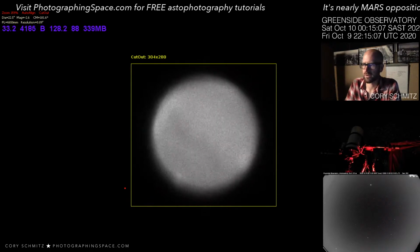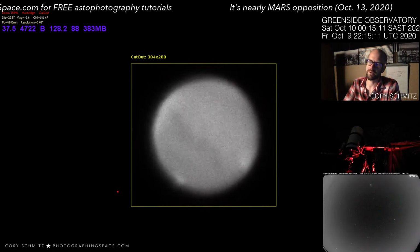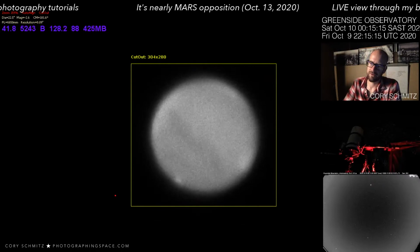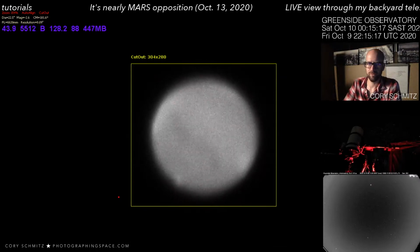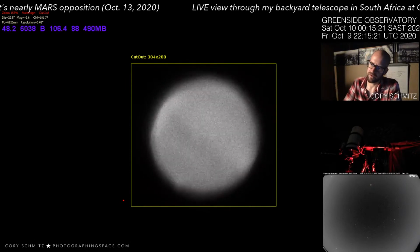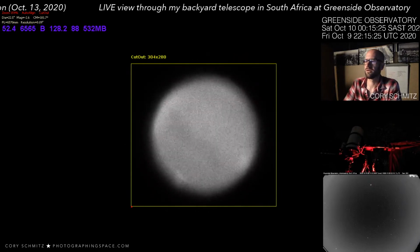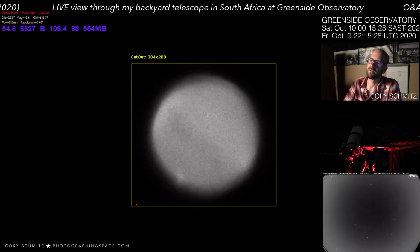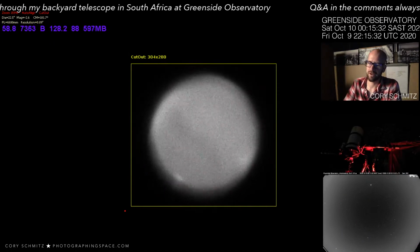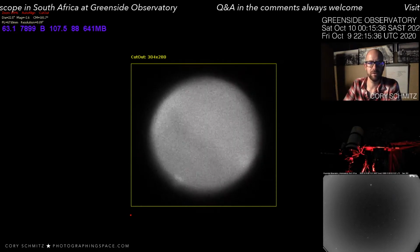Let's see if I can get any better on the focus. I thought I was pretty close before, and it seems I was. This is just atmospheric, not focus. So that's the thing, you kind of dodge around between atmospheric versus focus versus all kinds of things.